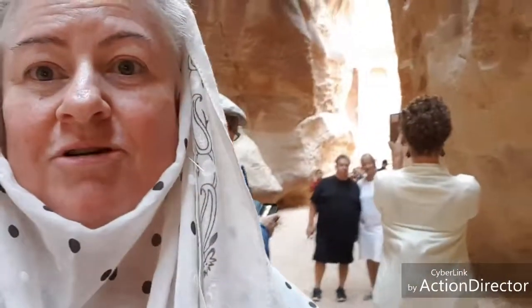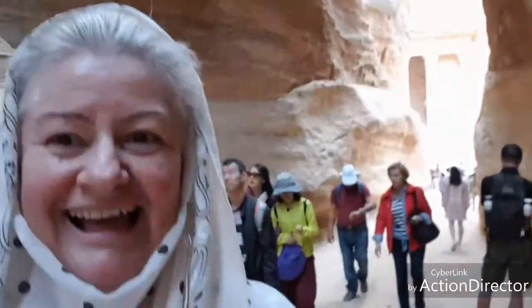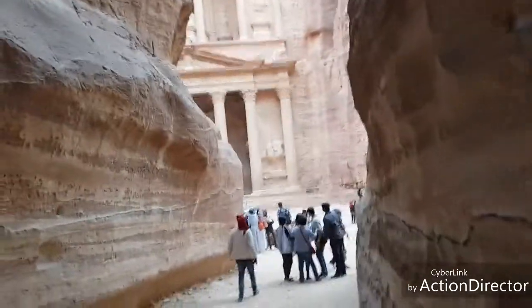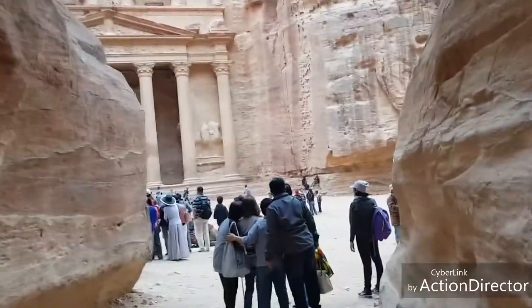So we came off that really hard rock just before, and then we hit some soft sand, and that's kind of a little indicator that you're about to hit something pretty spectacular. And just peeking through the rocks there, you can just see the treasury. So let's just scooch a little closer. Tripping over a rock. Actually, this looks to be a really good time to arrive, about 3 o'clock to after three, because there's not many people here at all.